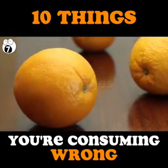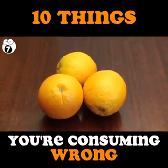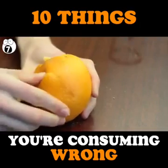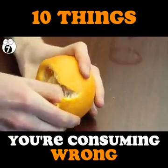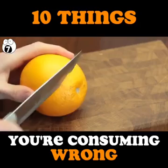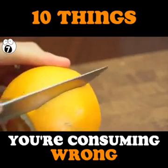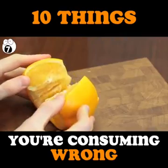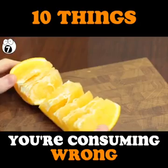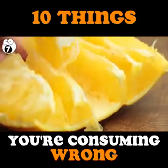Number 7. Oranges. Oranges are a good source of vitamin C and folate, but they can be a hassle to peel. Here's an easy way, and you'll be annoyed you didn't know sooner. All you have to do is cut off the top and bottom of the orange. Then make a slice in the peel and simply unroll your orange. It's now neatly sectioned and easy to eat, sort of like a fruity Toblerone. Aren't you glad we told you this simple orange hack?